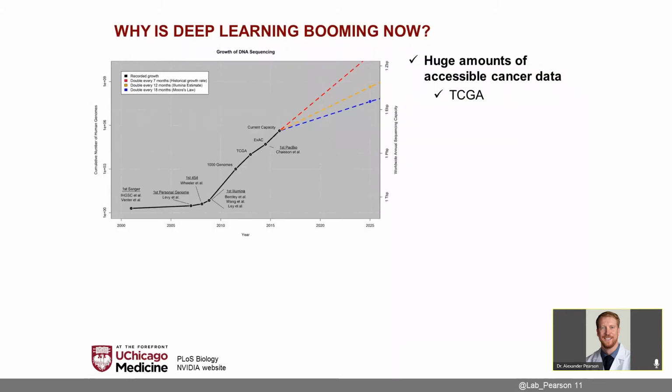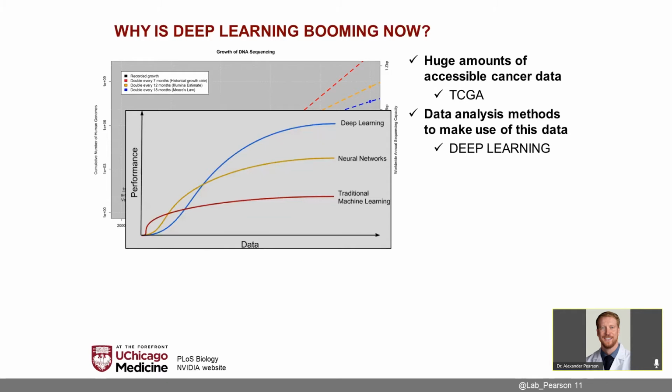So why are we hearing about this? You probably have heard about this in the press and in academia. This is an area that is absolutely exploding: deep learning or artificial intelligence, and particularly in cancer. Why is this happening right now? Well, number one, there are huge amounts of publicly accessible cancer data that we have been able to use to train our models. That's the Cancer Genome Atlas, which is housed in part here at University of Chicago. Number two, there are new methods, such as the deep learning method I just described, which make analysis of this tremendously rich data set much more efficient and more highly performing.